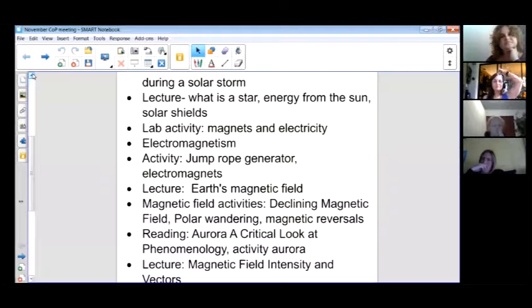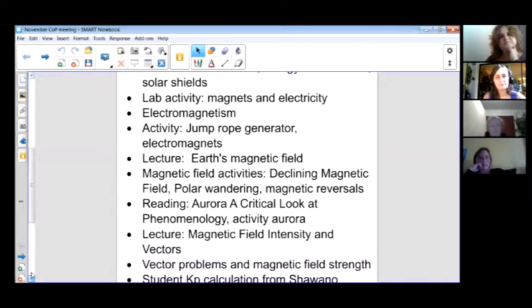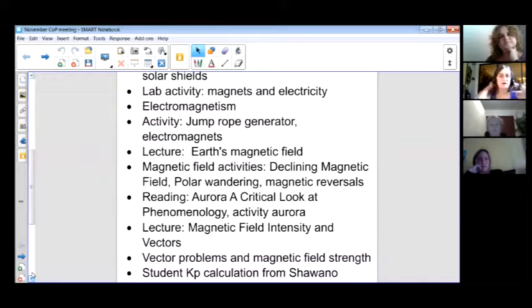Then we finally tie that all into the magnetometer in Shano and aurora. They do a reading tied to an online activity on aurora, where they look at pictures of aurora and try to identify different features of it. Then we go to spaceweather.com and look at some aurora pictures and try to apply what they learned in this reading to the actual aurora and see if they can identify those things.